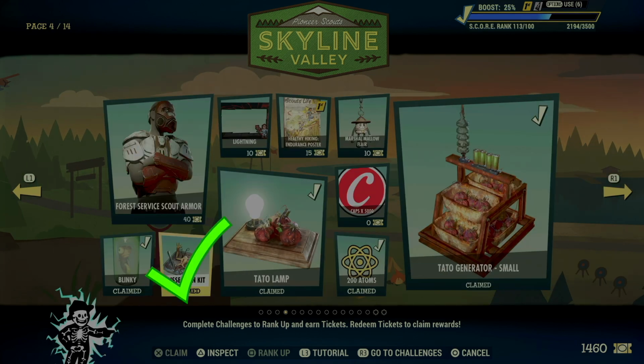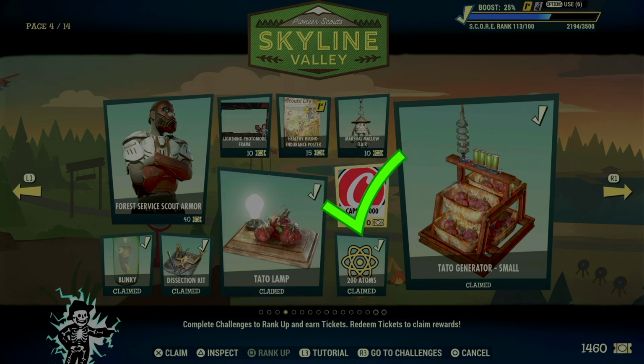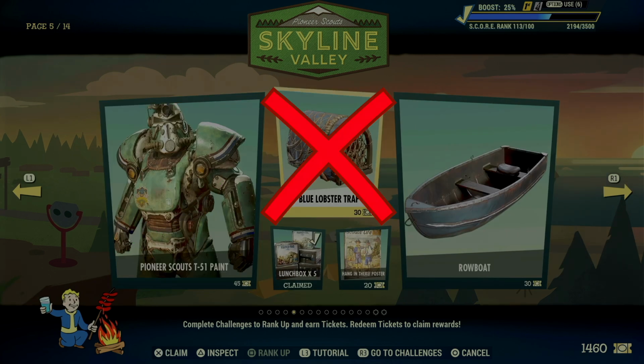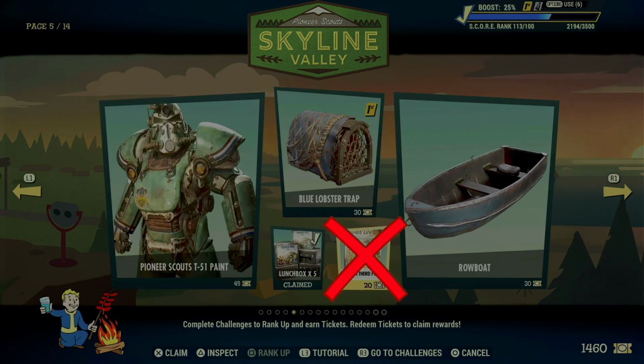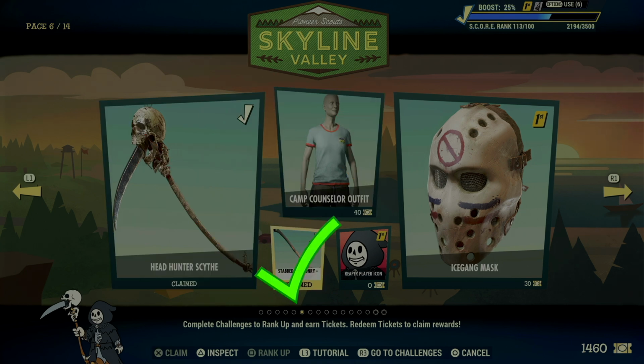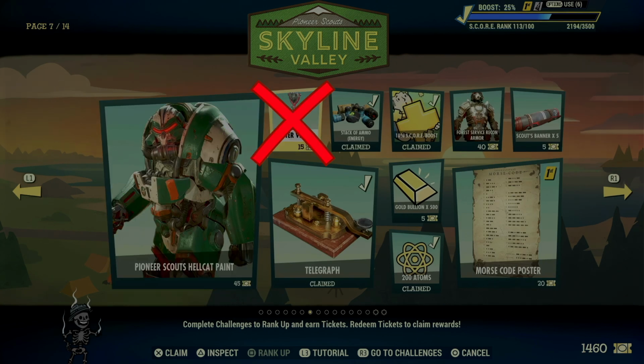I think this is part of the letdown of this season for me. We grind to get what? More boosts so that we can grind some more? There are very few items here that I feel are actual rewards that we can install or carry and be reminded of the season in a positive way. A few trinkets, but that's it.